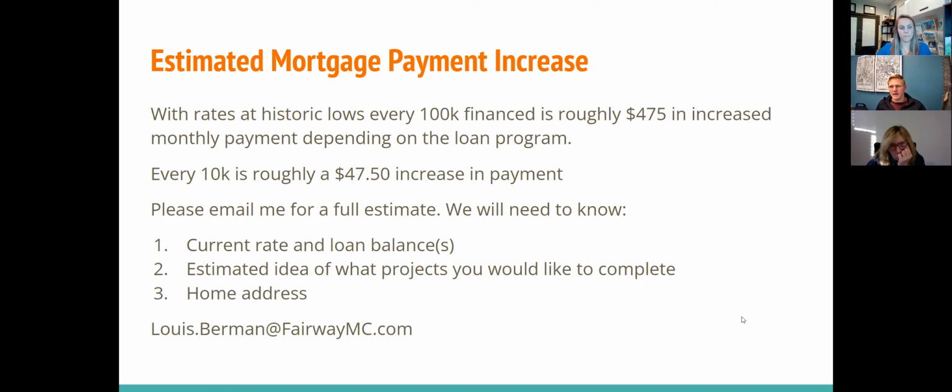Perfect. And one of the things that gets daunting is that renovations are expensive. They're very expensive when you pay them out of pocket. When you pay them over 30 years, it's not too terrible. So right now interest rates are at historic lows, which is awesome.